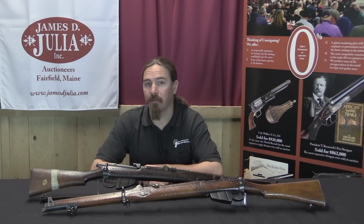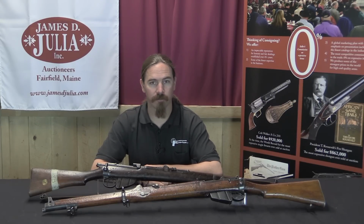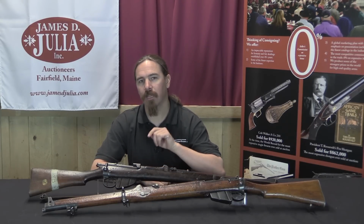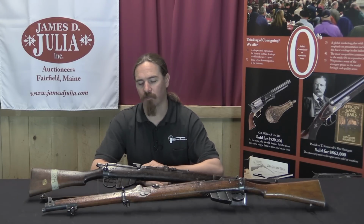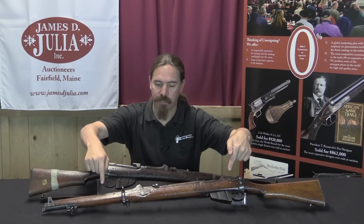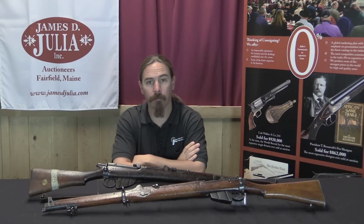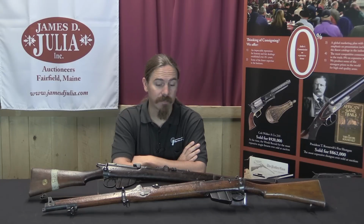In 1902, they manufactured 1,055 of these new experimental short rifles for troop trials, and they did so in two different variants because they had two different styles of rear sight that they wanted to try out. There was the A pattern, which is this one, and the B pattern, which is this guy. And they were both tested in 1902 by a variety of units. They were tested out by the British Navy, the British Army, the British Marines.